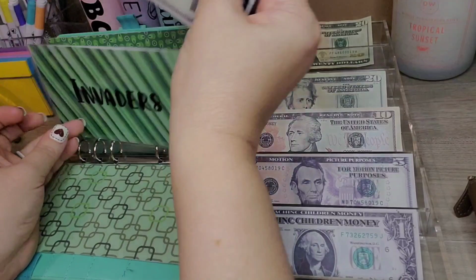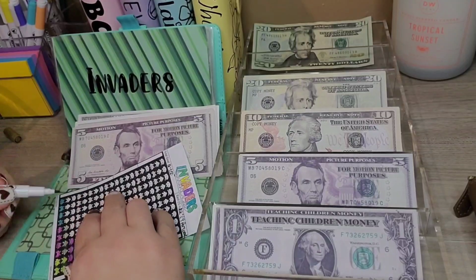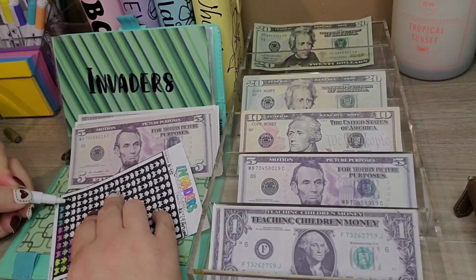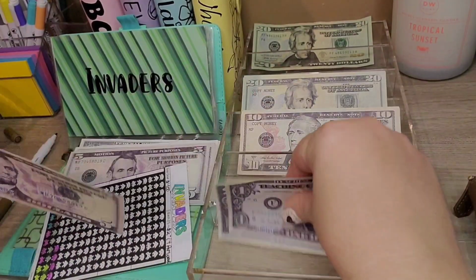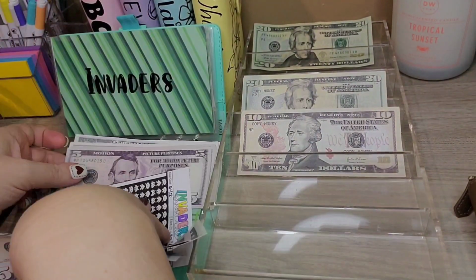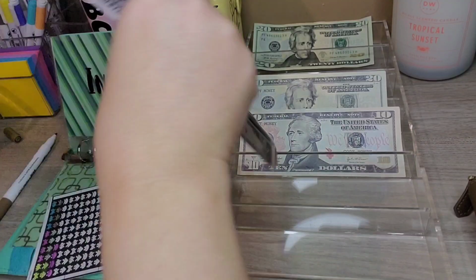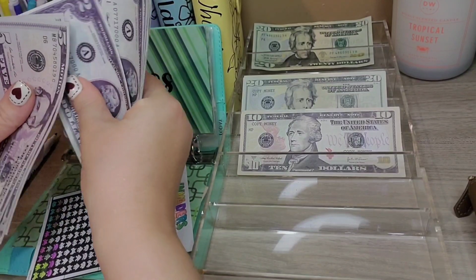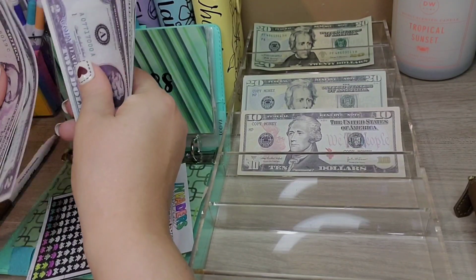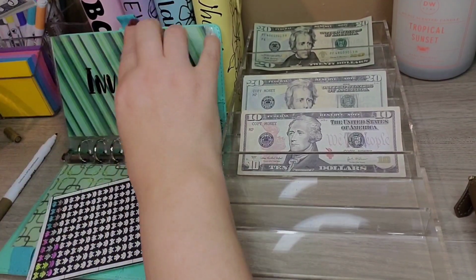Invaders gets $8 every single week. We do four of these. So 5, 7, and 8. So it has $48.